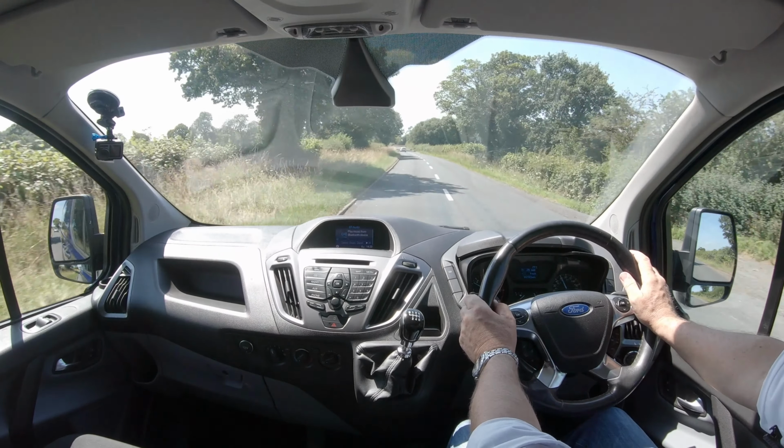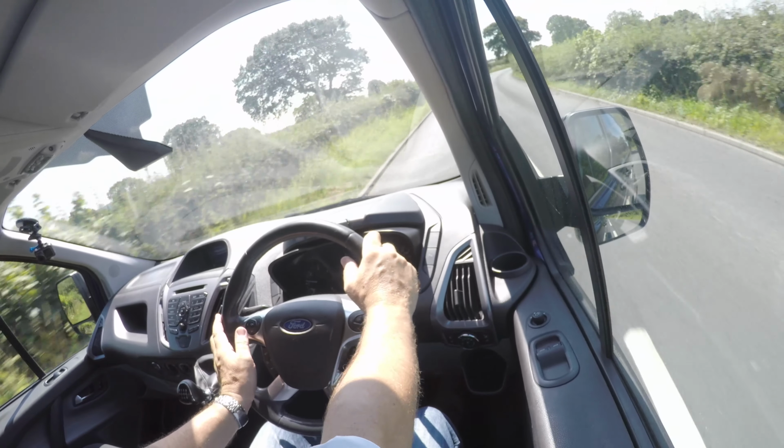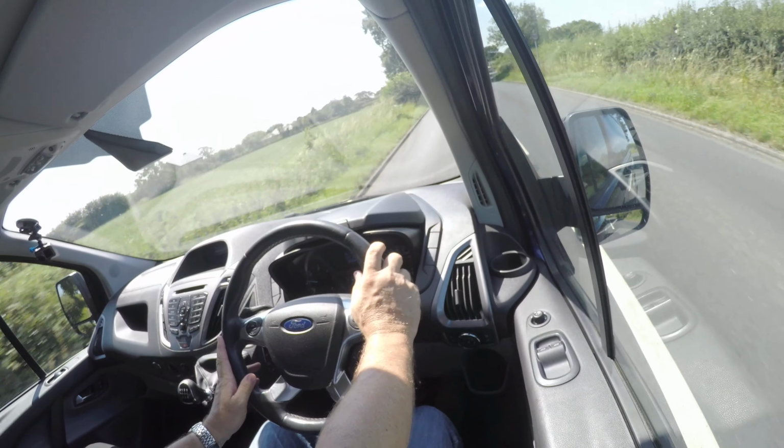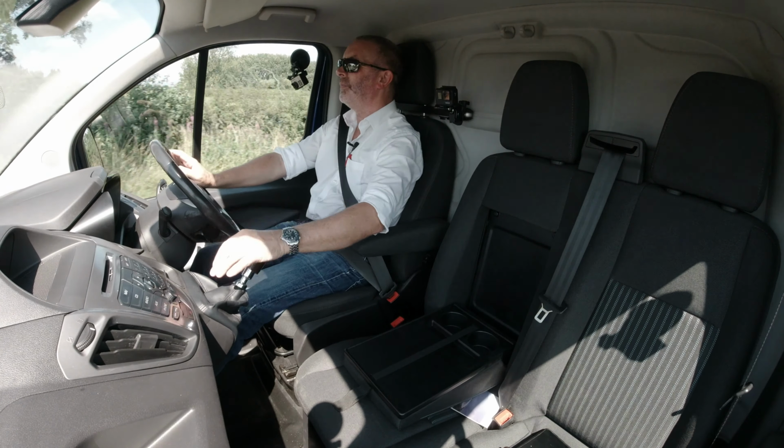So another really, really nice van, great work tool, nice and clean cabin, and not just your usual white van man impression. A colour that I would like to have on any car really, nice metallic blue. Here we go, I'll pull up here. Still no shade, but hopefully you'll be able to see the radio there.